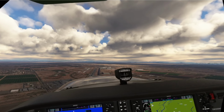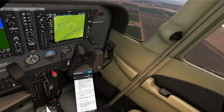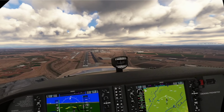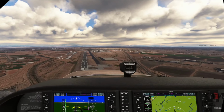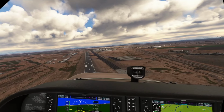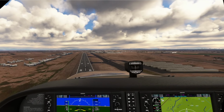Way too high. Let's just have our co-pilot say it. Cleared touch and go runway 03 S32K1 Charlie Hotel. Way too high, but I just wanted to show you that you can do it. I should have let my co-pilot do it, but it's okay, we'll still make it.